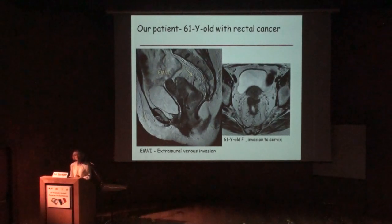That's the sagittal. You see, just a T2 sagittal tells you all. This is her vertical uterus and cervix. As you can see, most of our patients come with huge bulky masses. So this is a huge tumor invading the cervix. And here on that sagittal, we see also another risk factor. This long line of intermediate density is extramural venous invasion. It means the tumor invaded the vein. The veins usually show a signal void because there is blood flow, and here we can see this intermediate intensity, and that means another worse prognostic factor.